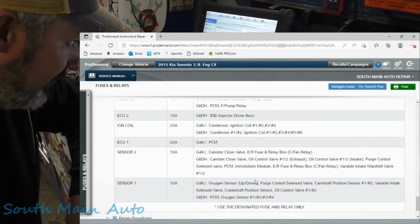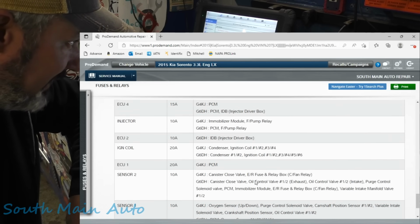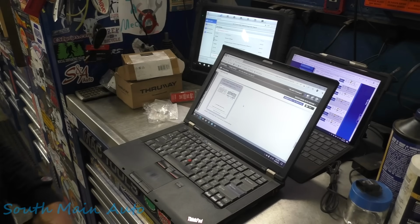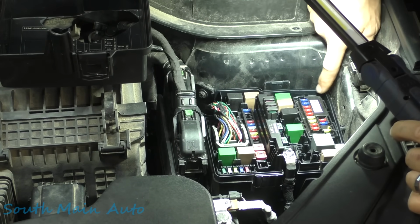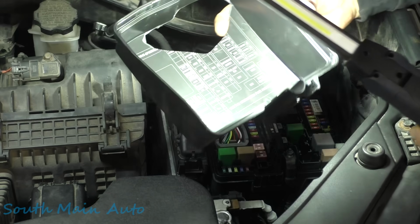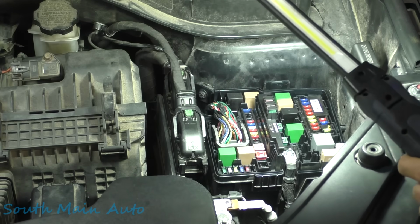This tells all the circuits it protects. So it would make sense if that was down, all of this was dead. So let's have a look under the hood real quick. This right here is that EMS block, and I see it's got a lot of pick marks on it where somebody had dug it out. And that's the section that's missing from where she put her fist through it.